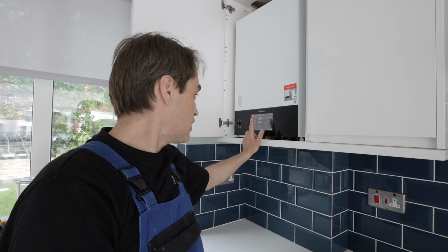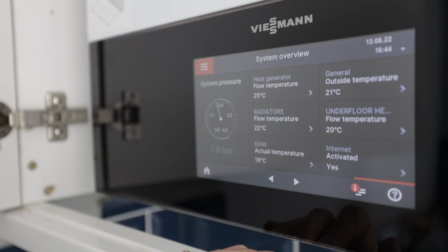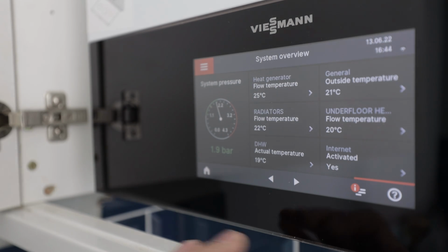It reminds me maybe of early generation iPads, but still way better than any other manufacturer can provide. And it's great because I can see my flow temperatures for both circuits, my external temperature, radiator temperature, underfloor heating temperature, actual cylinder temperature and a set temperature.